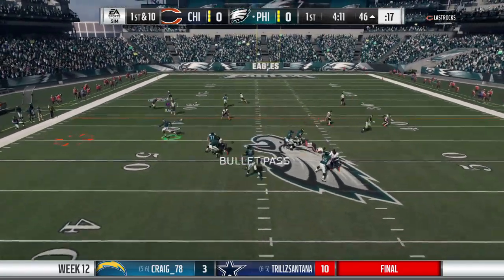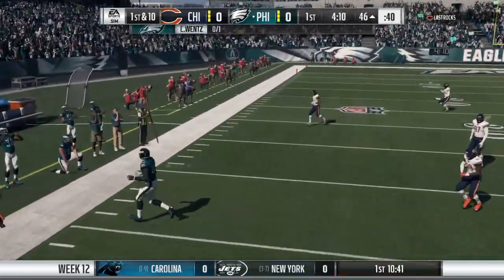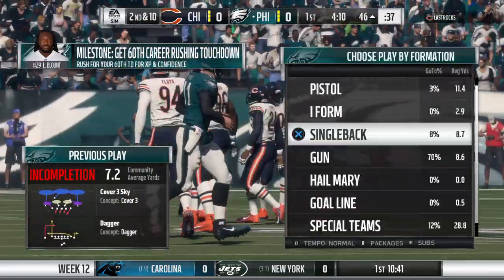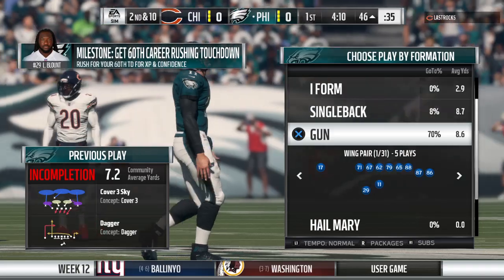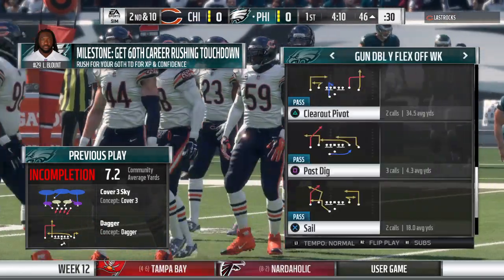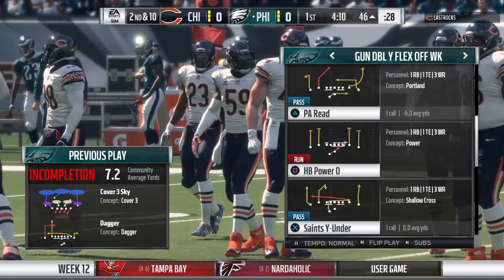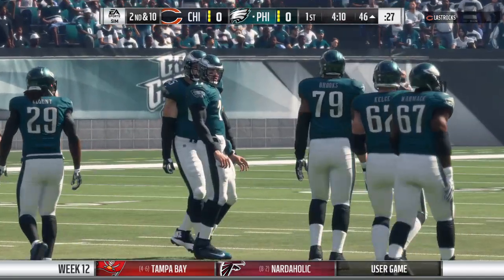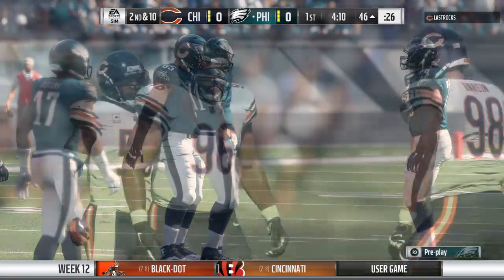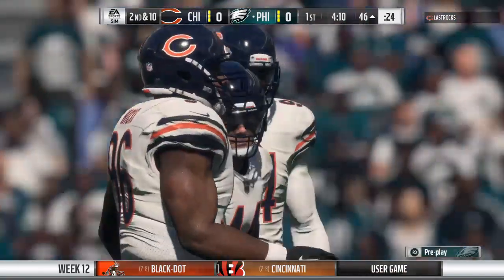Throwing on first is Wentz. And his first look is incomplete. He was trying to get it to Zach Ertz that time. And that'll bring up second down. Sometimes the coverage is so good, no matter what you're doing on offense, you just can't shake anyone free. They try their best to find someone open, but they took away every passing alley, every angle, and shut the play down. 10 yards still left on second down.